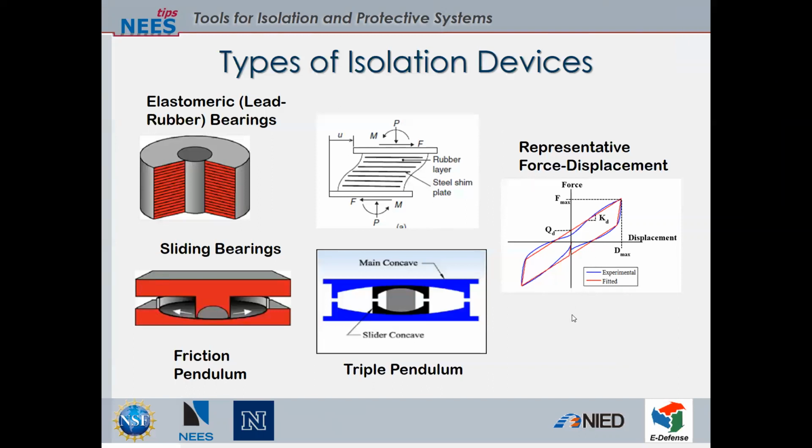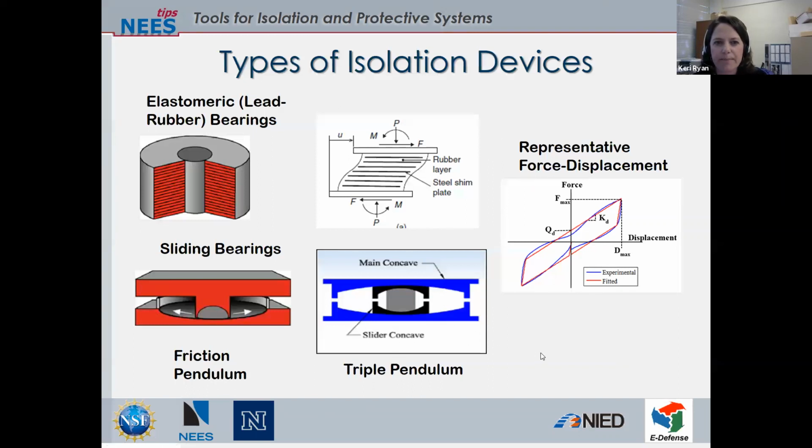And then the trend in recent years has been to move from single pendulum to double and triple pendulum bearings with multiple sliding surfaces, and that can be optimized for different intensity earthquakes. And here's a picture of the triple pendulum.